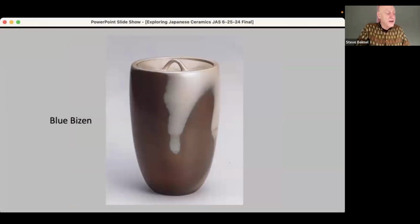Blue Bizen is very unusual. It's a very natural technique, and it's basically the addition or reduction of oxygen, which will produce a bluish color. The less oxygen will be the more blue. The more oxygen will be more of a brownish color.